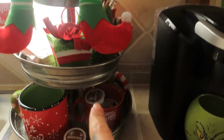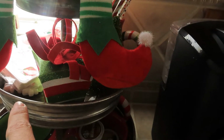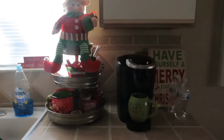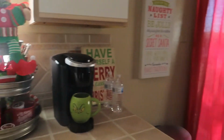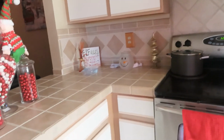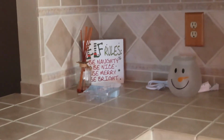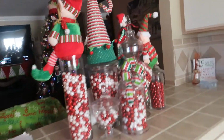And then we do have more mugs in here. We do have some coffee there. We have some straws, some marshmallows. I'm not even sure. But yeah, that's our coffee station, you guys. Right here, it's so cute. And then I do have water there because you have to put water in the Keurig. So we have that there. Then over here, we don't have much going on. We just have that little snowman warmer right there. And then that elf thing that says elf rules, and then just this. But that's all, you guys.